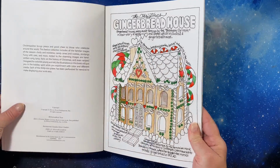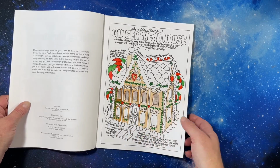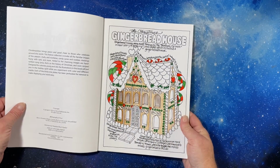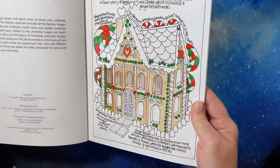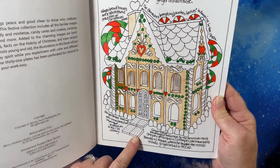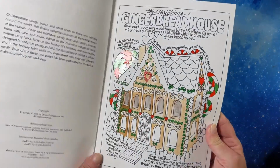I have to finish the roof and the gumdrops and the inside of the windows. Now I'm never gonna remember what pencil that was. It was really cool. I was doing a good job. I just have to figure out what color to make the roof and the gumdrops and the graham crackers. I don't know. I have to decide what that is.